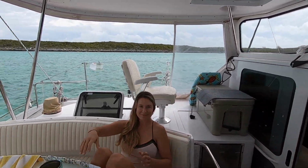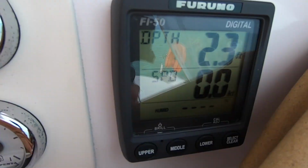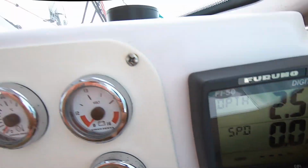It is drop dead low tide. Good morning, dear. Good morning. We snuck in here and we knew it was shallow. The gauge says 2.3 feet. Ours is, for some reason, 2 feet offset. I just haven't recalibrated that. So we're sitting in about 6 inches of water under the keel. It's a soft, sandy bottom, so that's not a big deal.